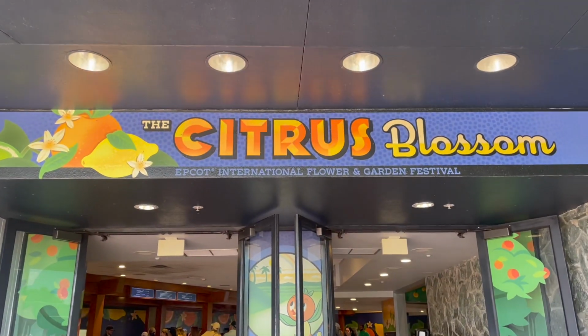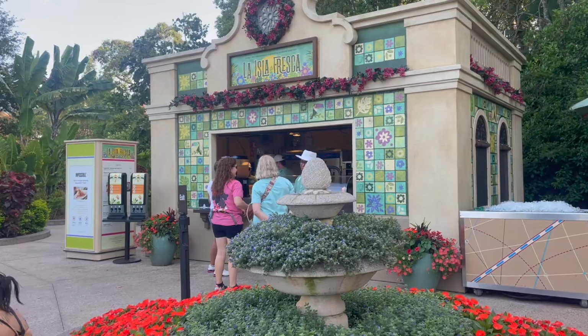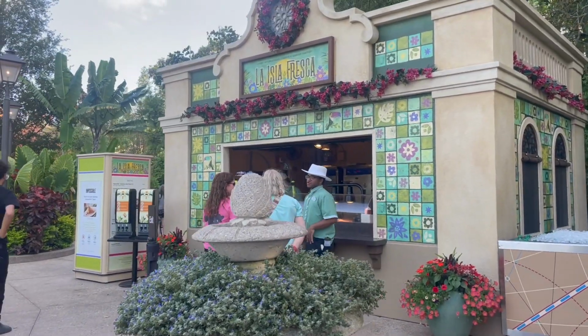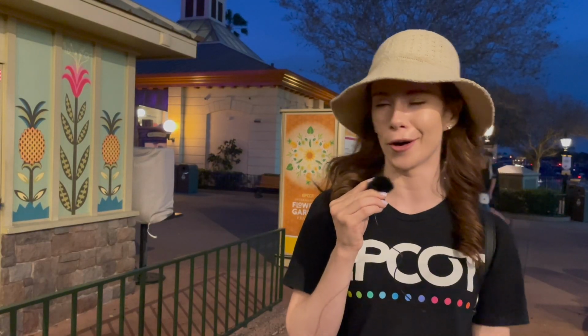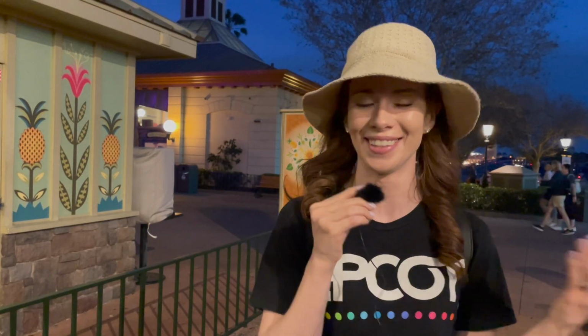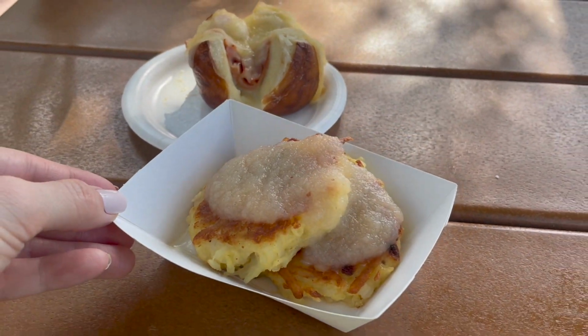We've got over in the Odyssey, the Citrus Blossom food booth. This is where you can find the lemon tart, third on my list. Number 4, again, is a new treat this year, and it's the coconut chocolate flan cocho in La Isle Fresca, which is over near Morocco. It's similar to treats that I've had in the past, so I feel pretty confident recommending it. Then, if you're looking for something a little savory, the potato pancakes with applesauce are a classic.